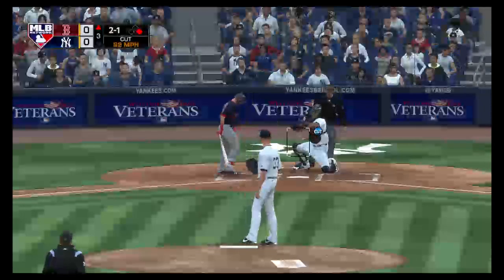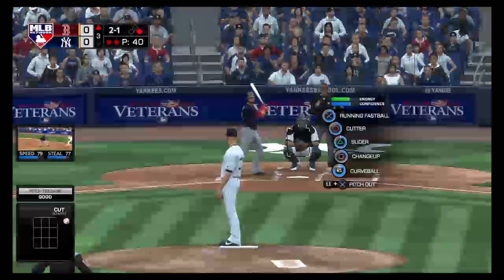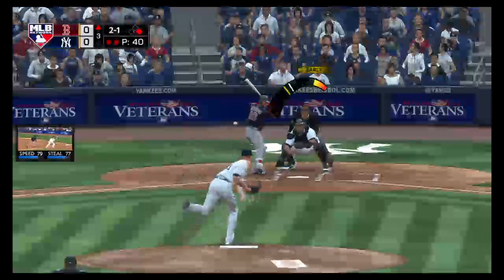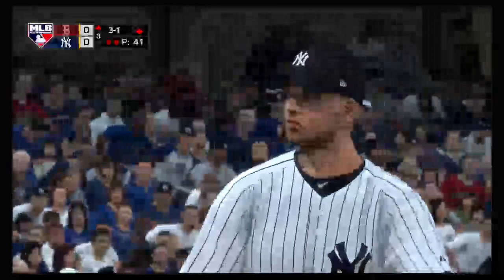No offer on that one. 2 balls and a strike. Up around the face. Well, this has been a long inning already, and I know he doesn't want it to get any longer. I expect a challenge pitch right here.